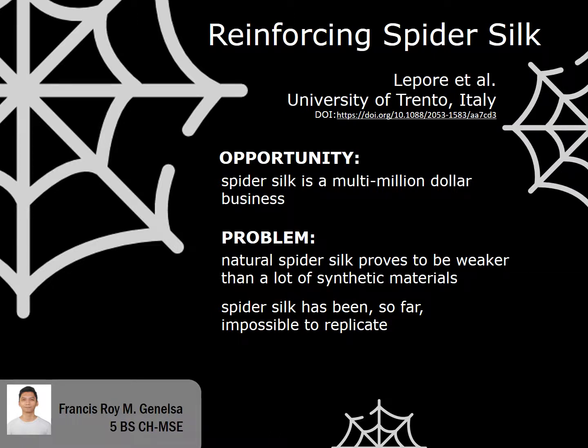This is because of spider silk's second problem. It's notoriously impossible to replicate, at least so far. Spider silk is mainly composed of proteins, and treatment of artificially synthesized silk has been difficult because of its viscosity, which makes it difficult to draw into fibers. The first scientist to patent an accurate and reliable way of reproducing spider silk would be a millionaire.